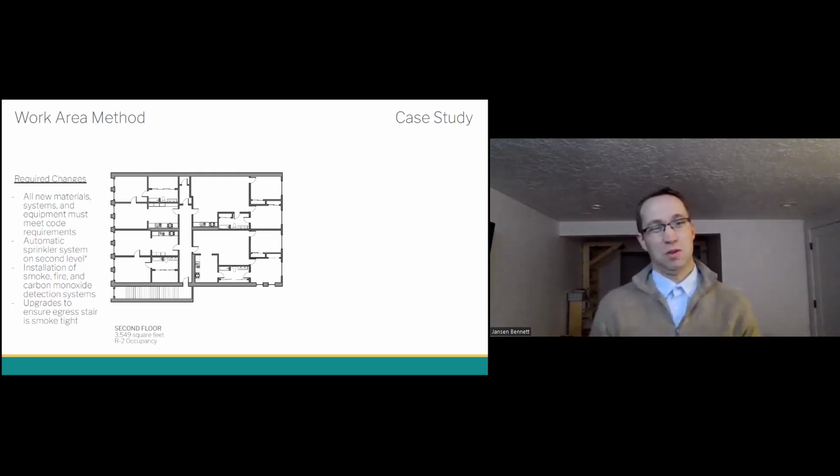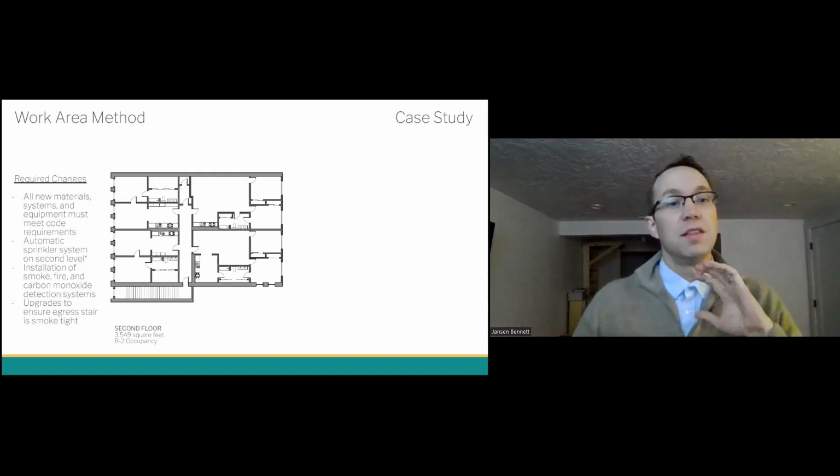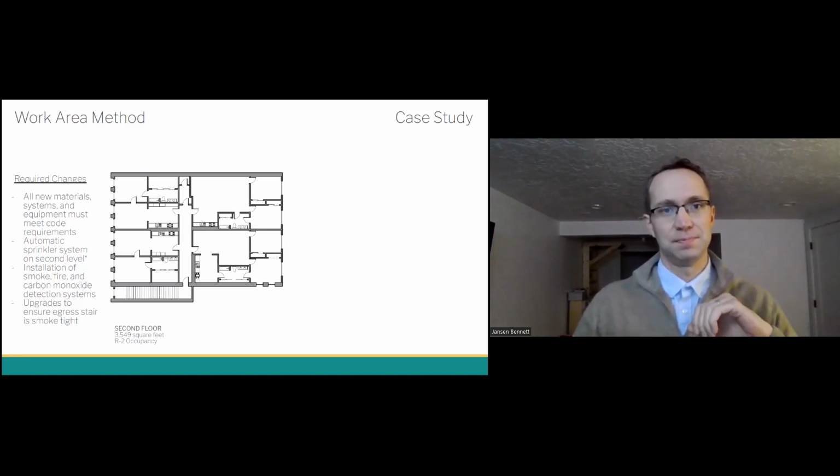I think that you would probably have to replace the door, and it wouldn't hurt if you're replacing it to make it a fire door. That means fire rated, just for safety. You wouldn't be required to, but I'd recommend it. So that is the work that would be required under the work area method.